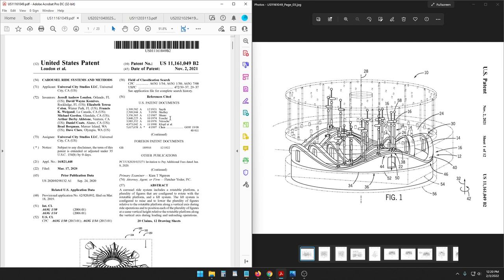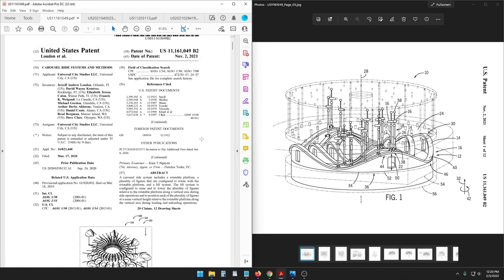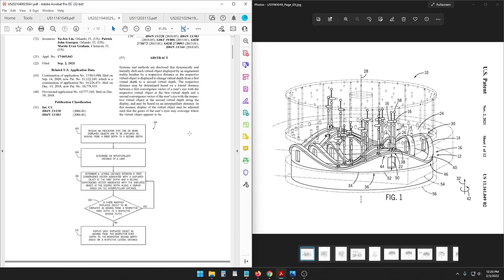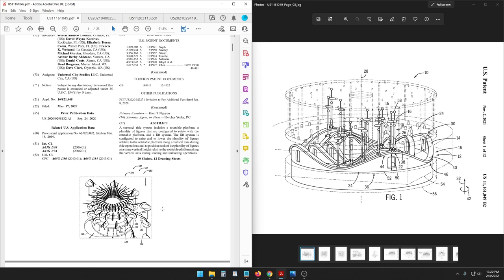These are things that are either parts of ride systems or just one little addition that can help out a ride system. So I wanted to kind of just answer some questions. Like when I first see a patent, I'm like, oh, well, will this help Mario Kart be more realistic? Or, will this carry? Actually, you know what? Let's start with the carousel.